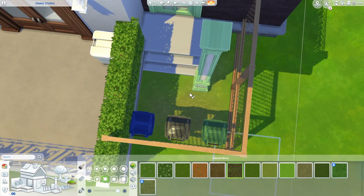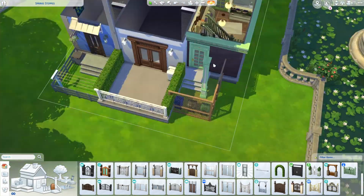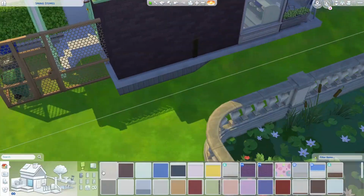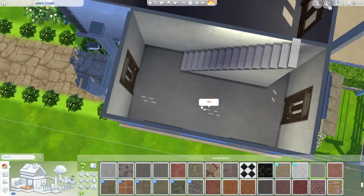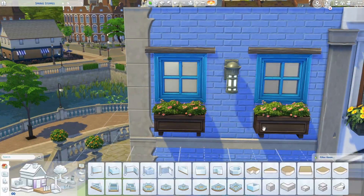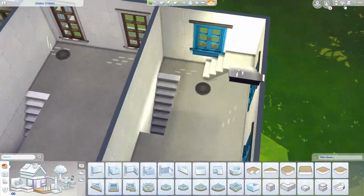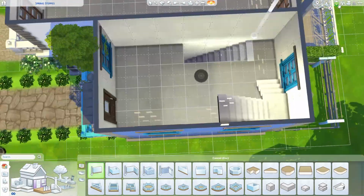You will also notice that I use the sectional couch. You will see this trend a lot, the sectional couch from my first pet stuff pack. For the next couple of builds, you will only see this couch. I don't know what got into me, but The Sims Mobile got this beautiful sectional couch that I am obsessed with.